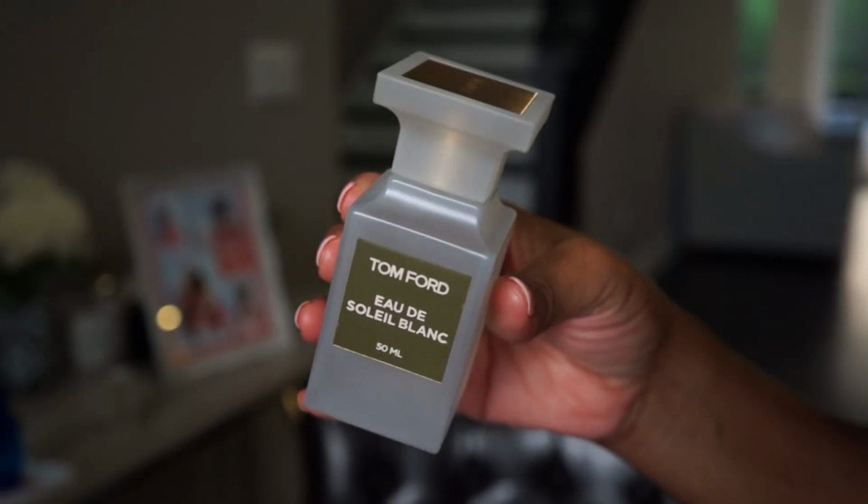So if you watch my vlogs, you'll know I picked up quite a few fragrances during the Sephora VIB sale, because y'all know I'm hooked on fragrances. And so I have a couple of them as favorites, and then the other one is kind of, we'll talk about it. So first up, the most favorite out of the three that I got is a Tom Ford Eau de Soleil Blanc.